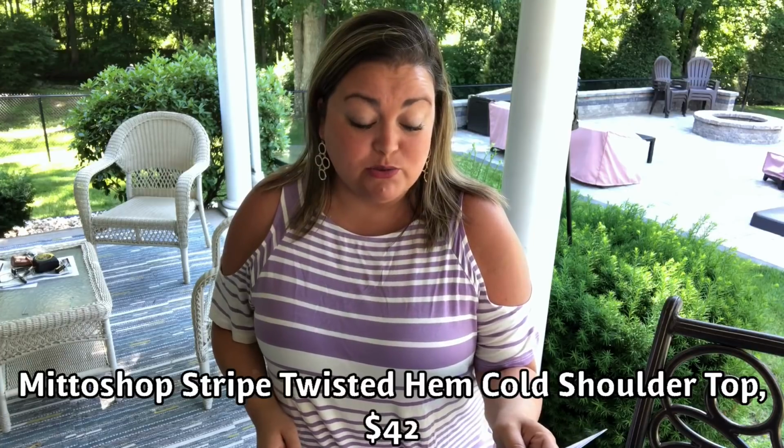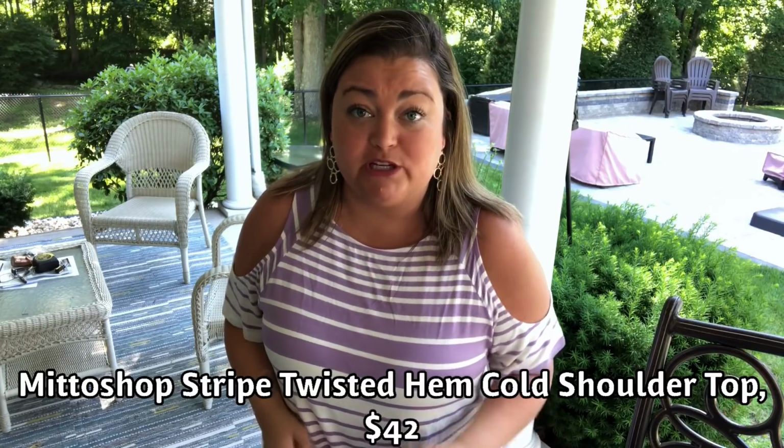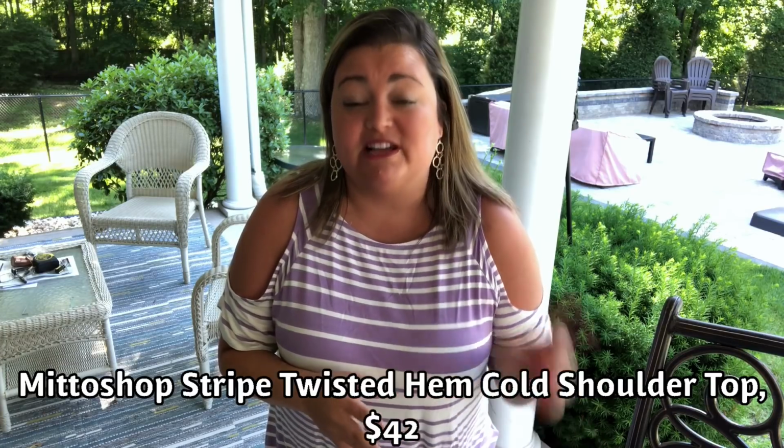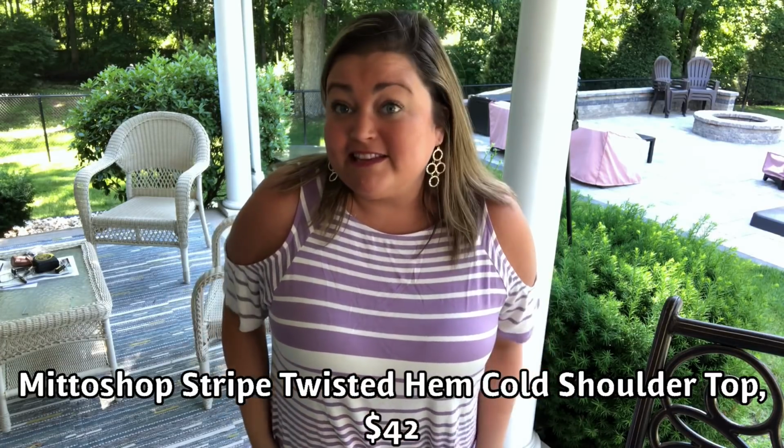Okay, first top. This is by Mittoshop. This is the striped twisted hem cold shoulder top. It's $42. It's an extra large and it's 95% viscose and 5% spandex. I like this top more than I thought I would when I pulled it out of the box.